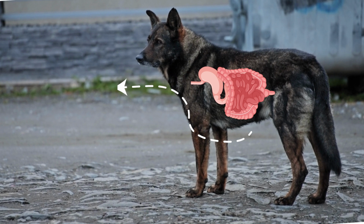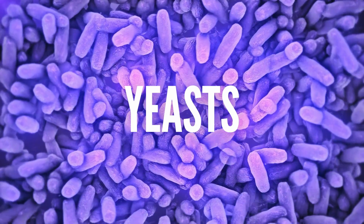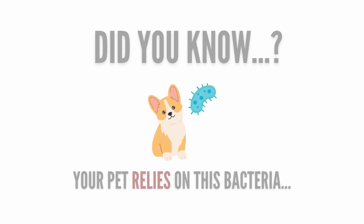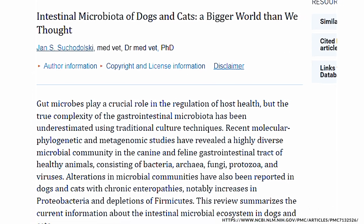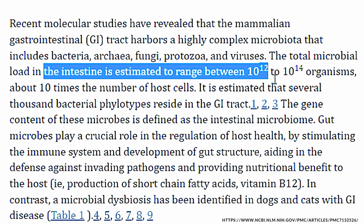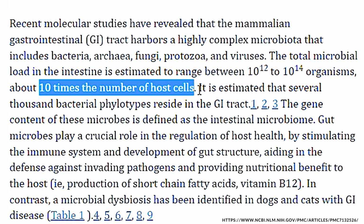Inside your pet's gut is a wondrous world of microorganisms like bacteria, yeasts, and even fungus that thrive off of the foods that your pet eats. And surprisingly enough, your pet relies on them to survive just as much as they rely on your pet. Studies on the gut microbiome of mammals estimated that there's over 1 trillion total microorganisms in the intestines, which is 10 times the amount of cells in the body.